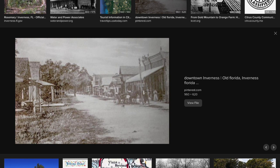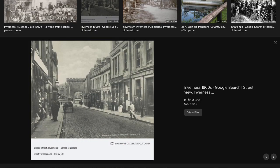Now I've been to this town here, Inverness. There's a Walmart there now. It's like the biggest Walmart in Citrus County, and that's the county we're going to check. This is one photo of downtown Inverness. And this is another photo in the 1800s of Inverness. Look at that huge castle thing back there.